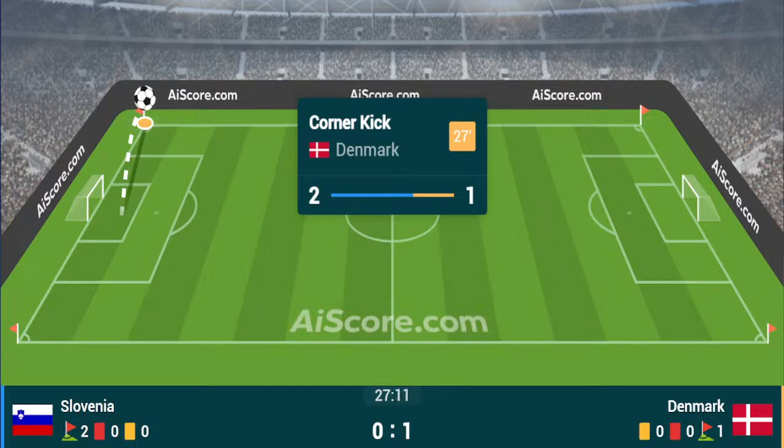Puts his side in trouble. Under the challenge, Janse goes down. Bar gets the ball back though. Nothing's been given. Cross into the box has been cleared out of play. And Denmark will have themselves a corner. And Slovenia masters their own downfall at that point.